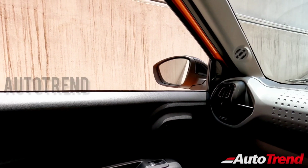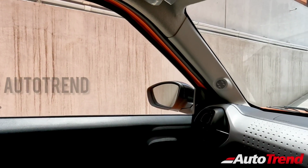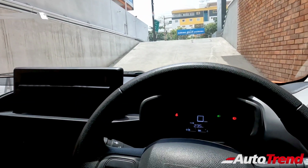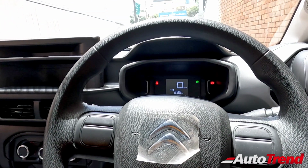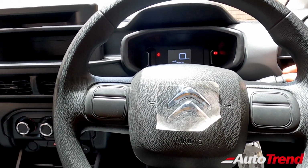Look ma, no hands. Yes, you get one touch down function for both the power windows on this car. Surprisingly, this feature is not even seen on some premium SUVs. Truly, Citroen have thought about convenience and comfort even on this base variant.